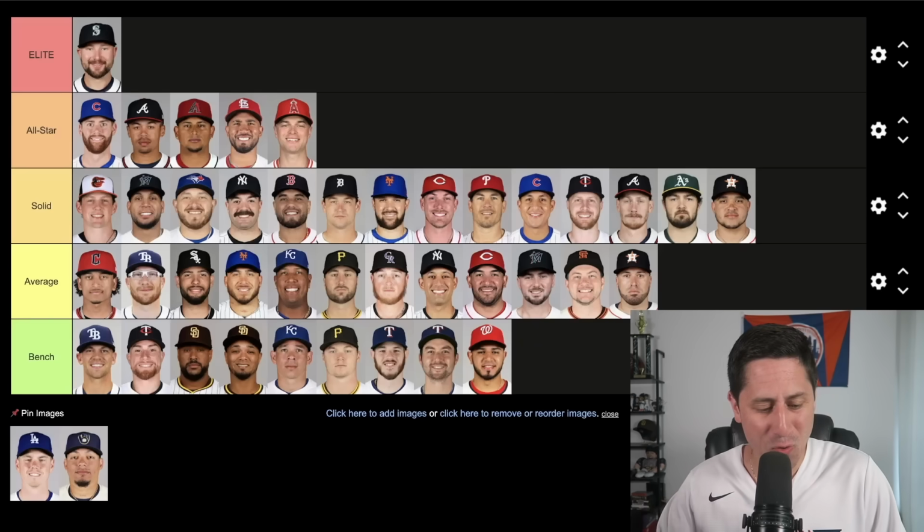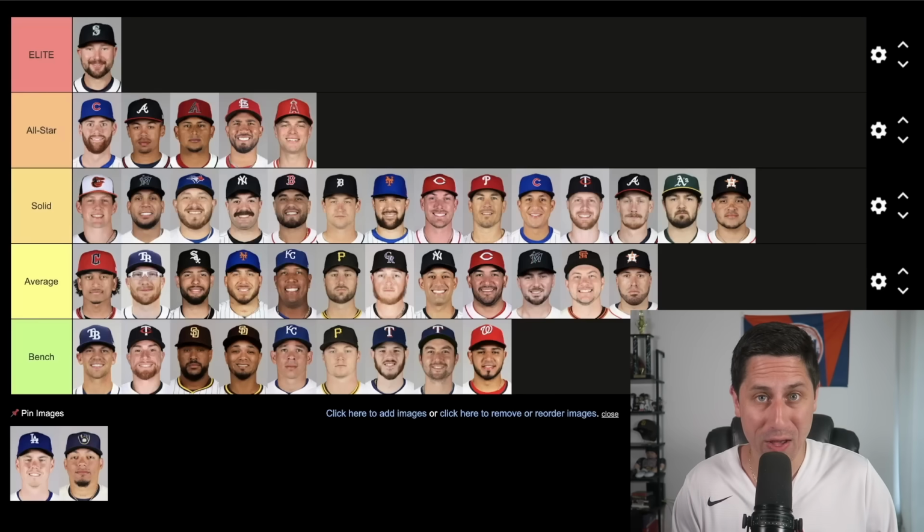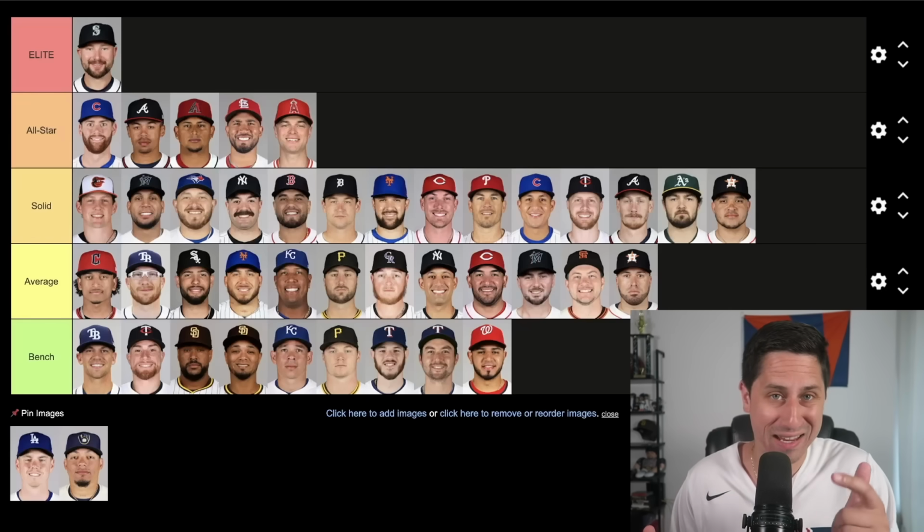Yainer's been horrendously bad this year, but I'm still going to throw him in solid because we've seen too many years. We've seen two basically full seasons of Yainer Diaz, almost 1,000 plate appearances where he's got an OPS around 800. He played good enough defense. He's a good hitter. He's going through some weird things out in Houston. That team is just weird in general this year, so I'm going to give him the benefit of the doubt and not drop him down too far, but also can't keep him in the same level.